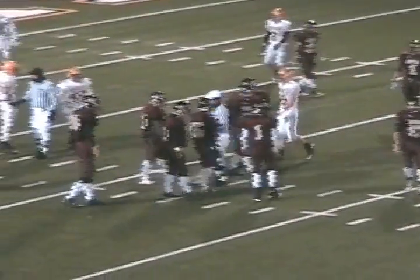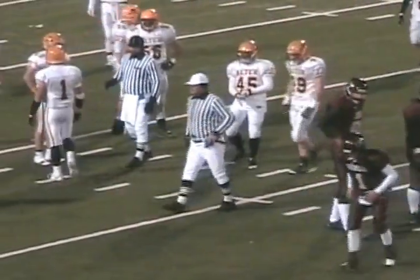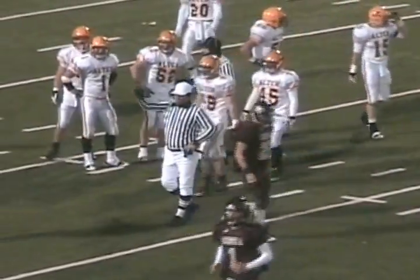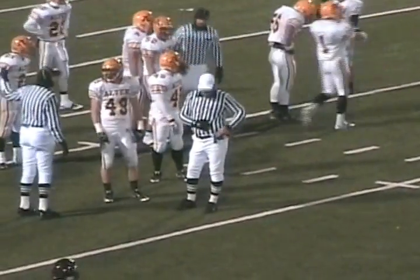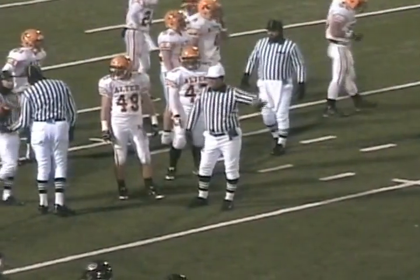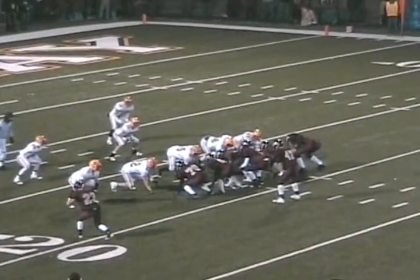A penalty flag flying right here. That was a 1st and 10 play. The clock was running. There was no timeout on the previous play. The clock was down to 7 seconds to go. The incomplete pass stopped the clock. All right, we got 9.6 seconds to go.